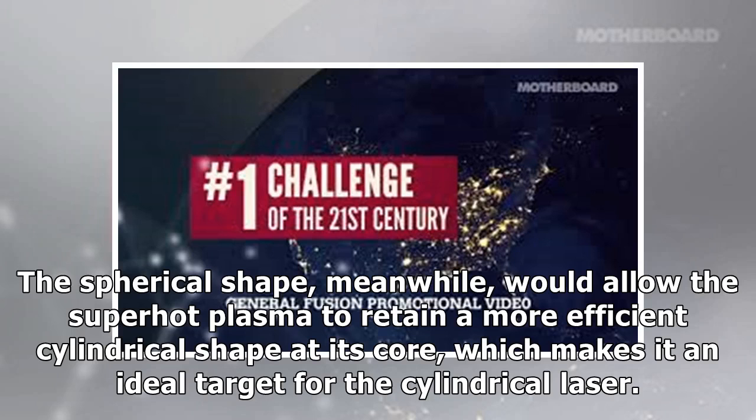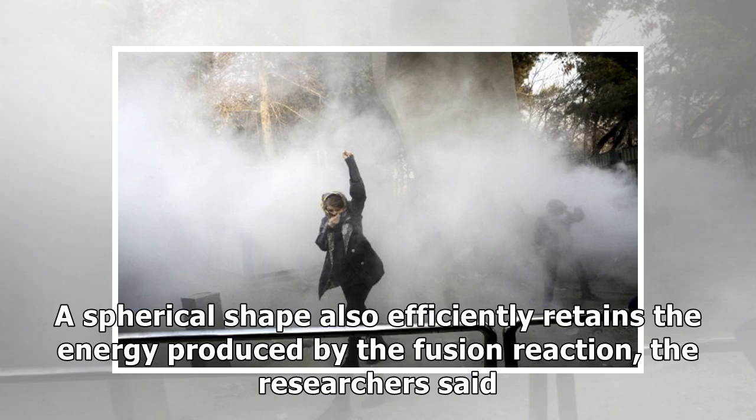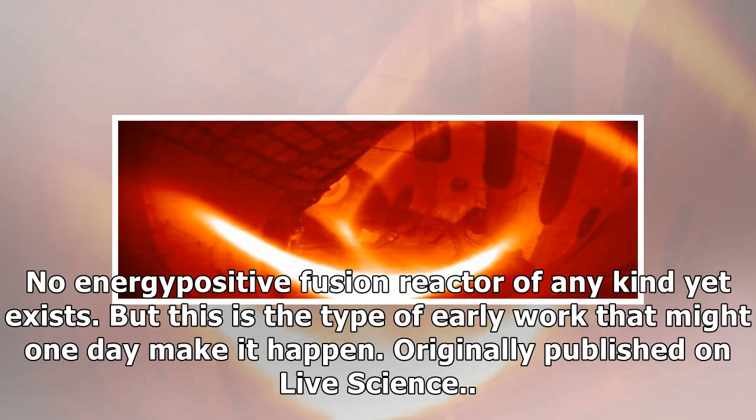The spherical shape, meanwhile, would allow the super-hot plasma to retain a more efficient cylindrical shape at its core, which makes it an ideal target for the cylindrical laser. A spherical shape also efficiently retains the energy produced by the fusion reaction, the researchers said. No energy-positive fusion reactor of any kind yet exists. But this is the type of early work that might one day make it happen. Originally published on Live Science.